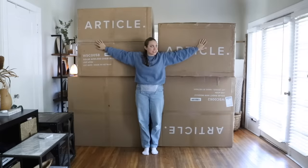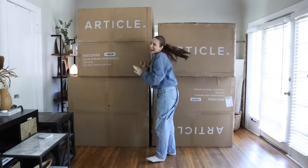The couch is here and it's taking up the entire entryway. I can't wait to show you guys.